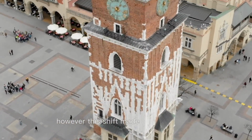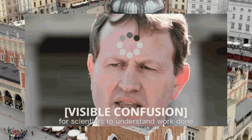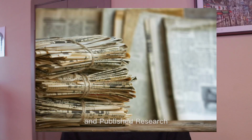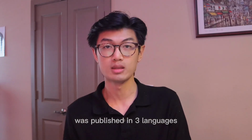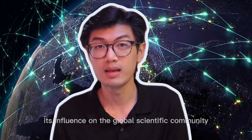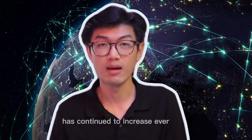However, this shift made it more difficult for scientists to understand work done outside of their home countries. So the scientific community decided to come together and slowly begin to consolidate. By the early 19th century, the bulk of scientists' communication and published research was published in three languages: French, English, and German. But then there was only one. By the late 20th century, English remained as the dominant language as the US strengthened its place in the world. Its influence on the global scientific community has continued to increase ever since.